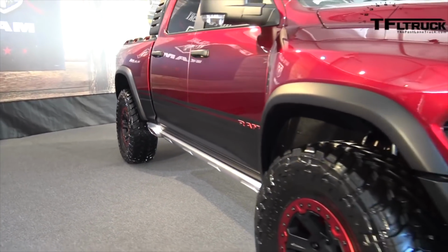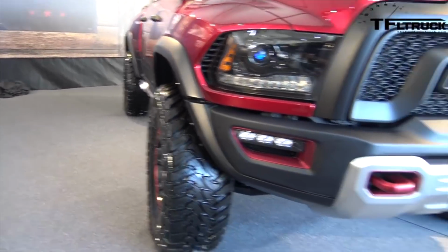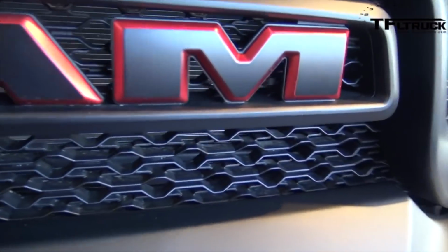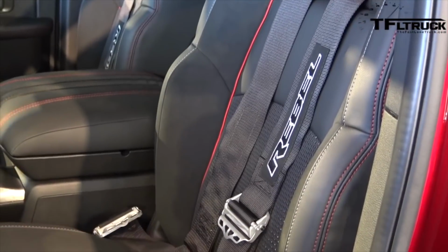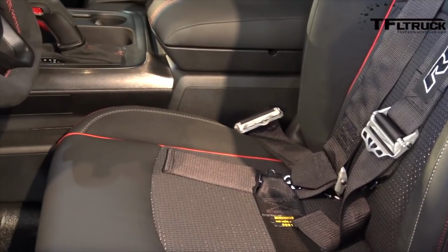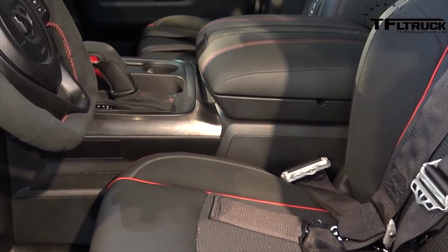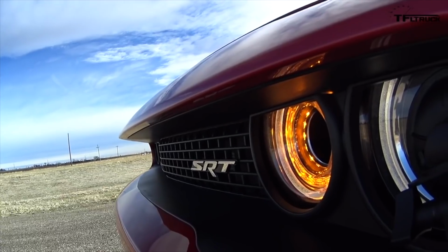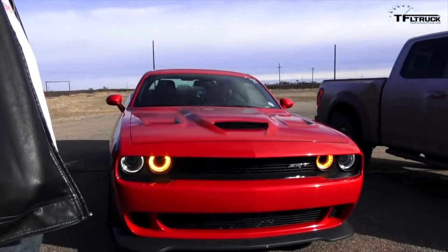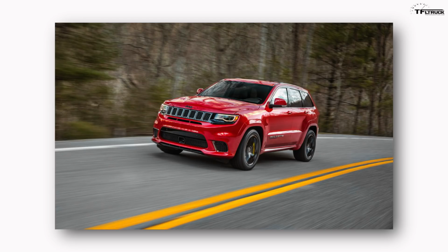Because we are talking about a vehicle that's basically going to have a Hellcat powertrain. And as you know, Hellcats are a lot more expensive than the regular versions of the vehicles that they are part of. So think about it that way. Now, the Challenger Hellcat, speaking of Hellcats, starts at $60,945, and the Jeep Grand Cherokee Trackhawk starts at $87,095. So will the TRX cost that much?